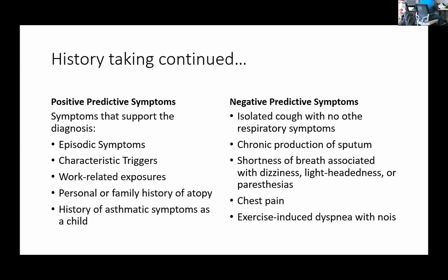Chronic production of sputum, shortness of breath associated with dizziness, lightheadedness, or paresthesia, chest pain, and my slide got partially deleted, sorry. Exercise-induced shortness of breath with noisy inspiration is what that's supposed to say. So noisy inspiration is typically not associated with asthma. So something to take note of in your history taking.